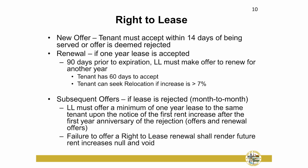The first time a right to lease is offered under the new ordinance, which took effect on March 14, 2019, the tenant has 14 days of being served to accept the lease or request relocation if eligible, or else the offer is deemed rejected. Once a 1-year lease is in place, the landlord must offer to renew the lease for another year, 90 days prior to the expiration of the existing lease, at which point the tenant has 60 days to accept or seek relocation for increases above 7%.